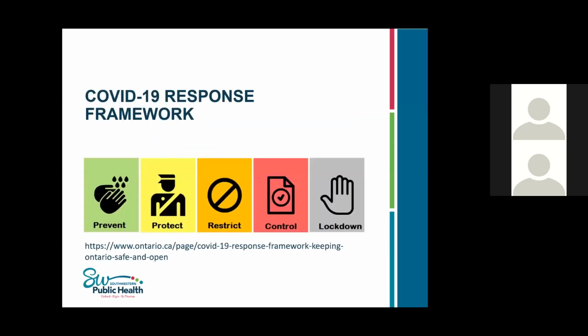So for the COVID-19 response framework, Southwestern Public Health moved into the framework starting February 16th at 12:01 a.m. The details of the framework are available on the ministry website on the COVID-19 response framework, Keeping Ontario Safe and Open channel, and they're also available on the link that's on the slide there.